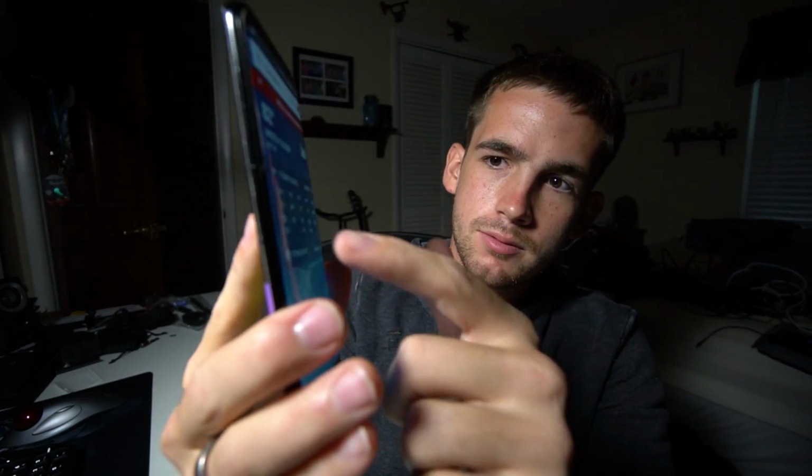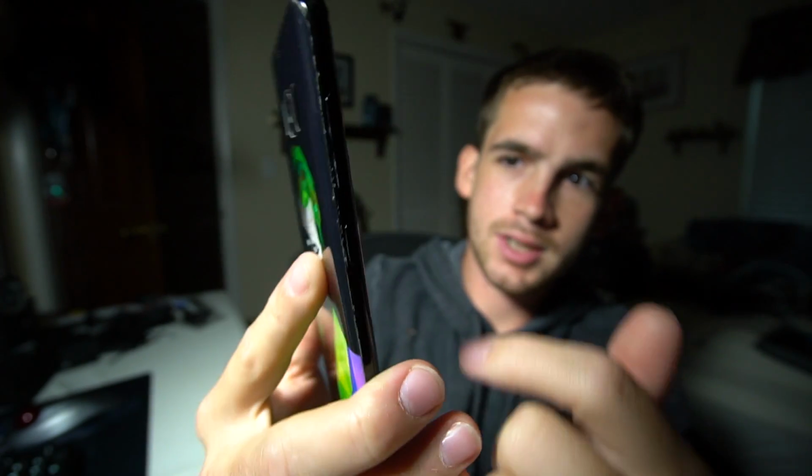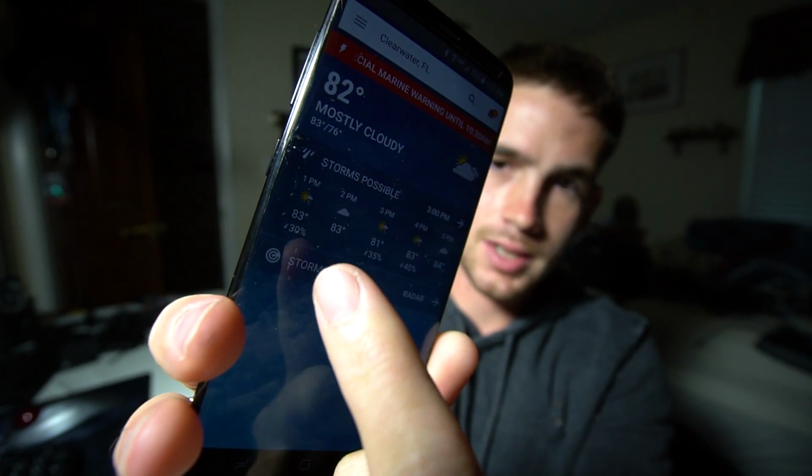Take a look right there. What does that say? That says 1 p.m., 30% chance of rain. This is what you call 30% chance of rain in Florida.